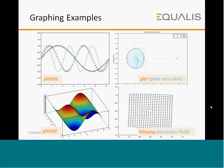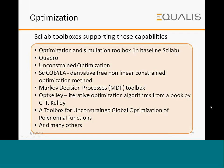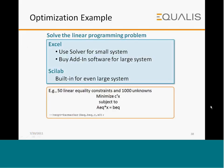Now, this is how you can plot 2D graphs, 3D, then pole zero plots, and direction fields. For optimization, the Scilab toolbox supports these capabilities, say optimization and simulation toolbox, quadratic programming, unconstrained optimization, derivative-free non-linear constrained optimization, Markov decision process toolbox, iterative optimization algorithms, a toolbox for unconstrained global optimization of polynomial functions, and many others.